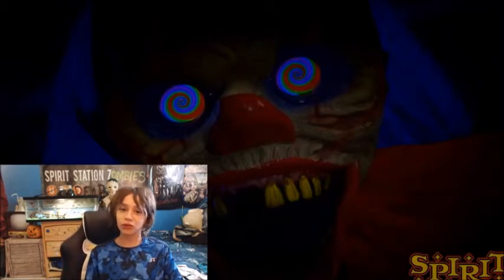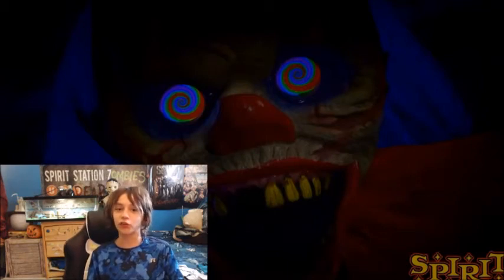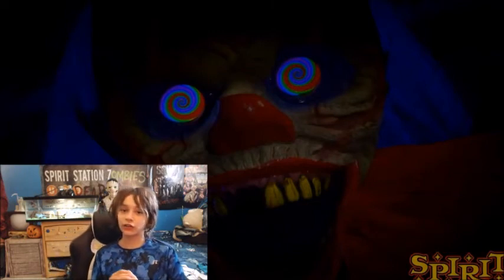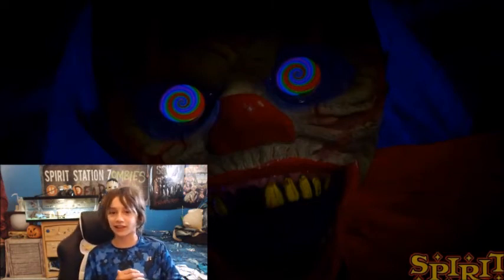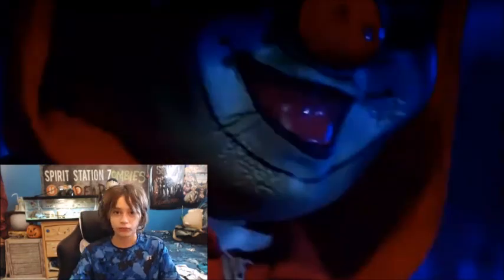The number one thing I'm looking forward to on this animatronic is those digital eyes. The bright, vibrant colors look really nice, and I can't wait to see how it looks in store. Again, cameras can make anything look like anything, but I think in stores those eyes will still look really nice. So this might be the animatronic I'm picking up this year.